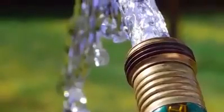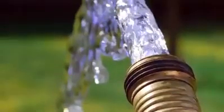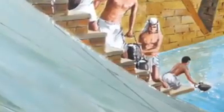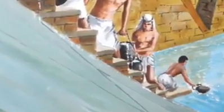As a comparison, a standard domestic outdoor hosepipe can deliver around 15 litres a minute, compared to the 600 litres a minute using buckets. If a 10-litre bucket is passed in 1 second, then 100 litres could be passed in 10 seconds. That is 600 litres a minute per line.